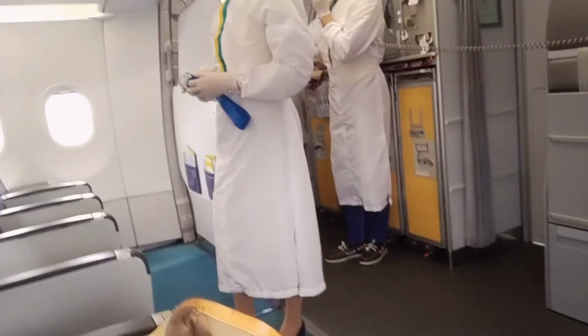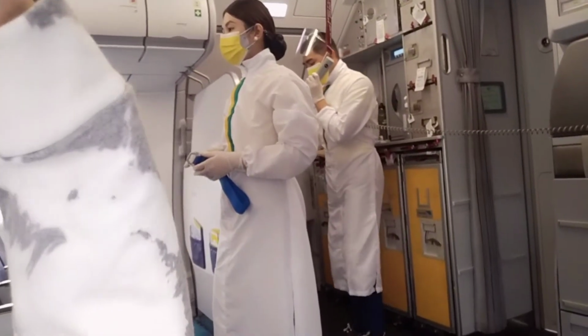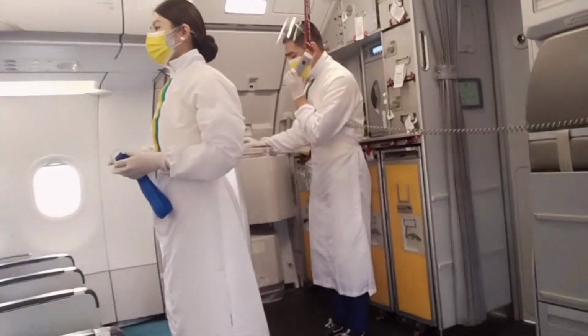Hour time difference between them. Narita, Japan is 1 hour ahead. At this moment, please direct your attention to your cabin crew who will demonstrate the safety features of this aircraft.